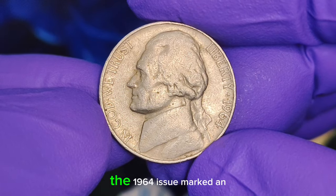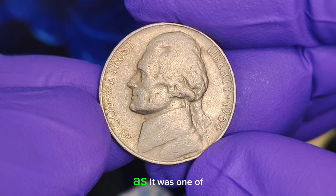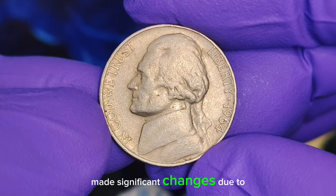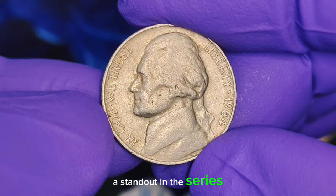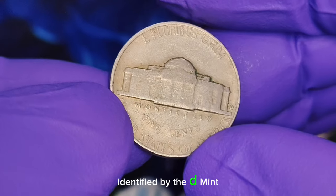The 1964 issue marked an important time in coin history, as it was one of the last years before the U.S. Mint made significant changes due to coin shortages. That makes the 1964 nickel a standout in the series, especially those minted in Denver, identified by the D mint mark.